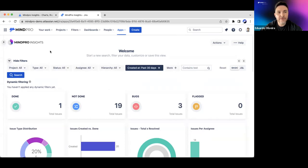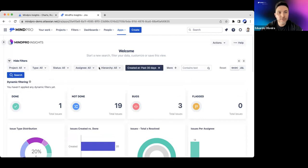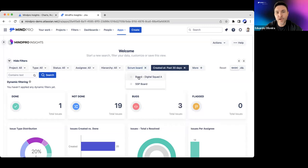Basically, what you have right here are Jira-like filters, like you are used to in the advanced filters from Jira. You have JQL, the power of JQL to refine your search. And also we have added some special filters, like searching issues by hierarchy. You can search by Scrum boards and retrieve all the issues related to the Scrum board, and several other filters that we have right here.